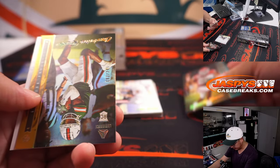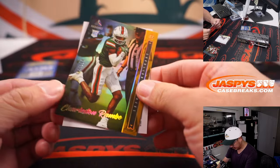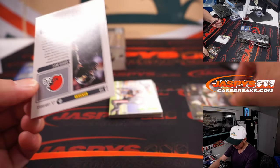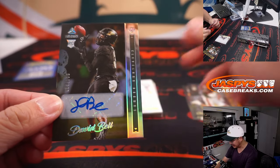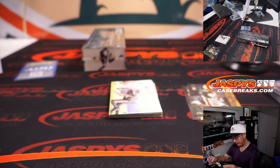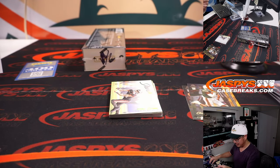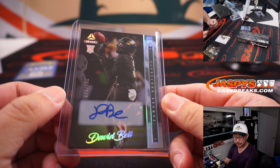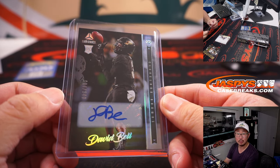Kennedy Brooks to 35. We got Rambo to 249. And the autograph is David Bell, 84 out of 349. Cleveland, this is for you. Jeremy Port with the Cleveland Browns.